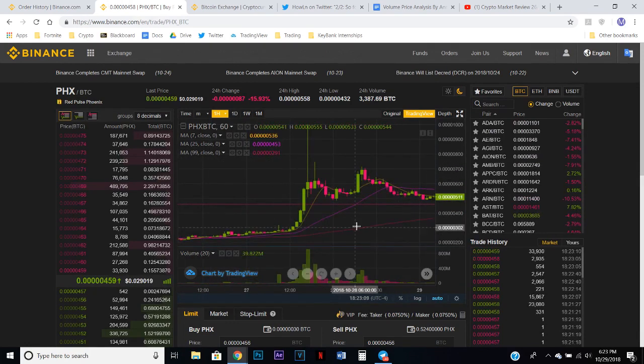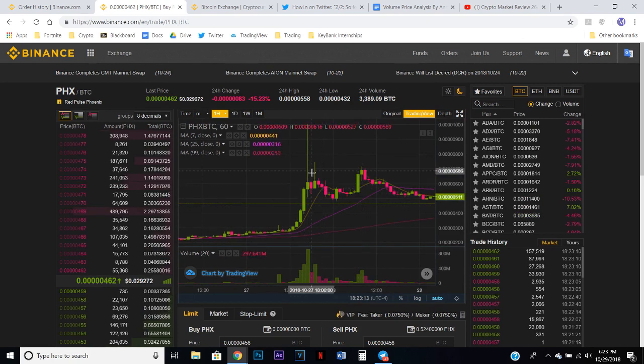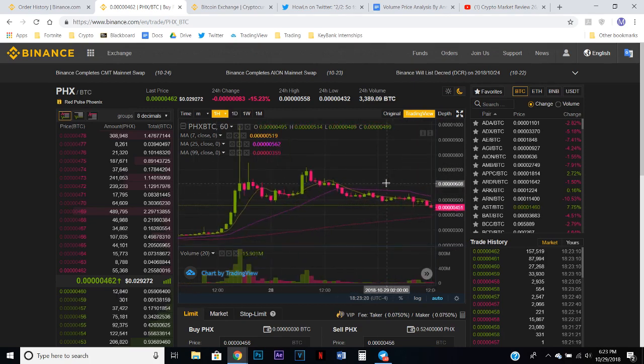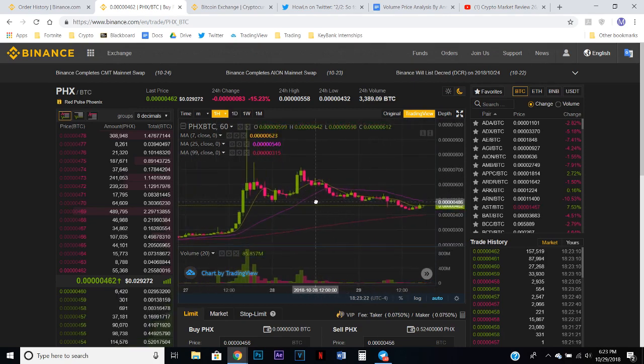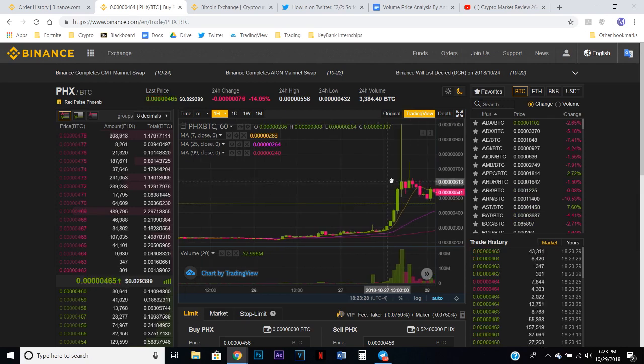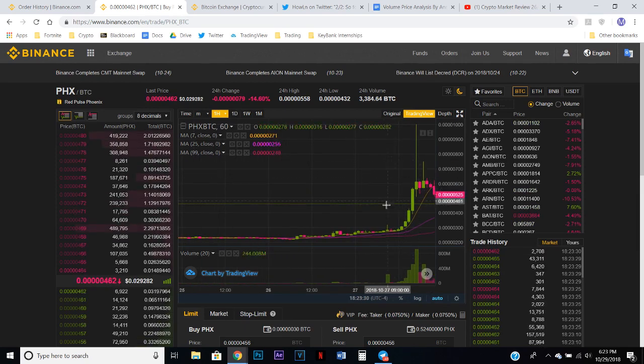And you know, we saw again on this next pump, there wasn't quite as much volume here. So right now it's kind of just doing its own thing, not too volatile, and not too many trades that I'm looking to make on this right now. But that's my reasoning behind getting in on Phoenix. Obviously that was the bulk of my profits for the week, considering that that was a 145% move.